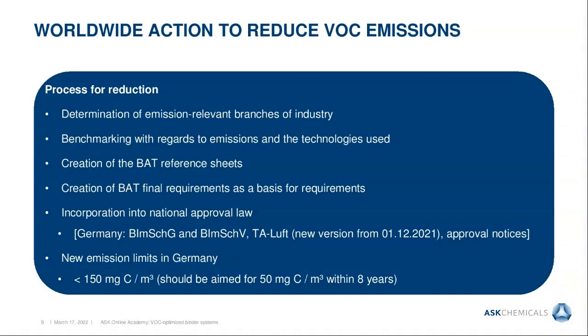VOC is the same thing as CO2. We want to reduce the VOCs, all the organic compounds which are released during a production process, because they all have some correlation with environmental issues. We have here the process in Europe and in Germany, which we have to follow to finally have these values of 150 milligrams carbon, which is defined in the so-called TA Luft.